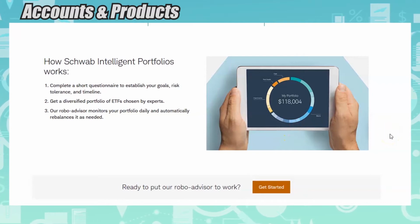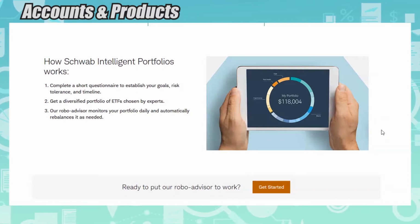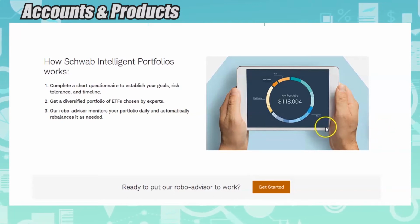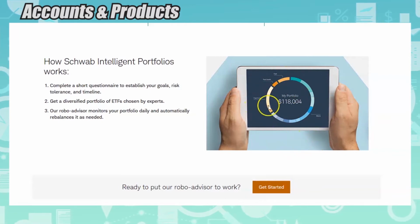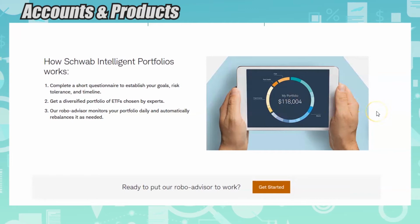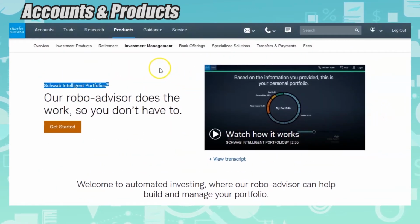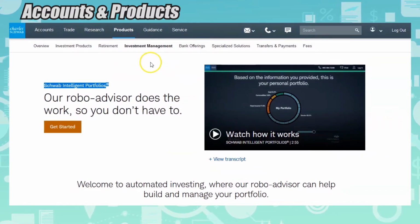Also, because Charles Schwab owns the ETFs, they have their own Charles Schwab ETFs. They're gonna use their own ETFs for the most part in the overall asset allocation of your portfolio. So they're gonna have very low fees, is basically what I'm trying to say. And that would be a great thing too to have. So just if you're interested in a robo-advisor, just remember this is a really strong product that Charles Schwab has, and it actually gets overlooked in my opinion.